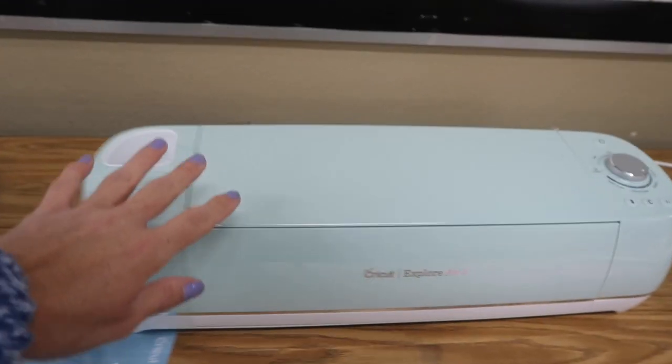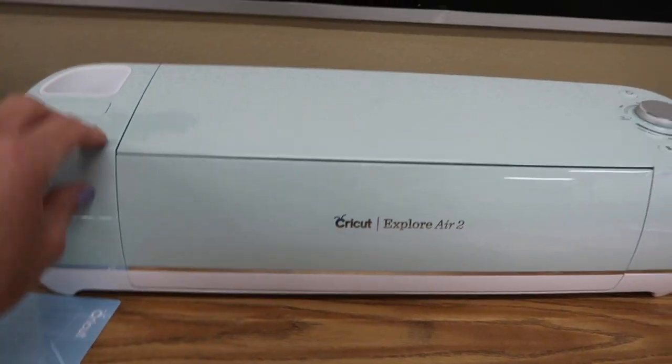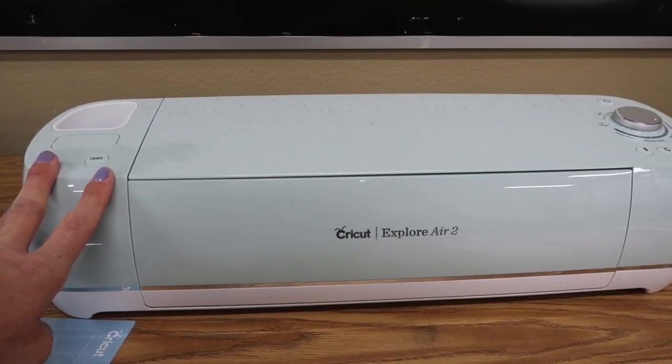And I'm really excited because I was waiting on some frames. Why don't I just tell you what I'm doing, and then you'll be able to see what I'm actually talking about. Okay, so first off, here she is. Here's the beauty, the Cricut Explore Air 2.